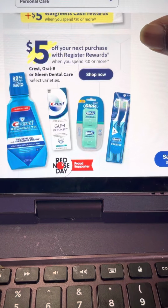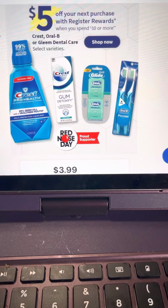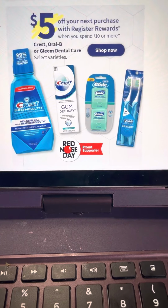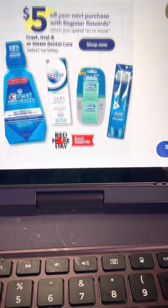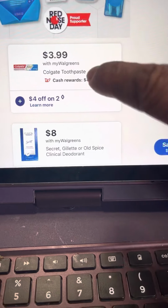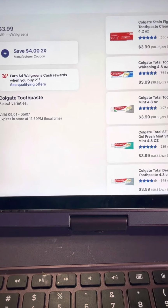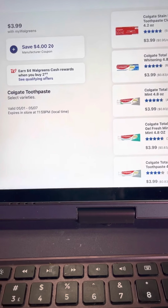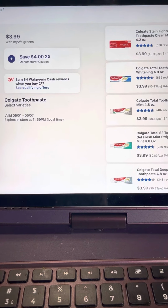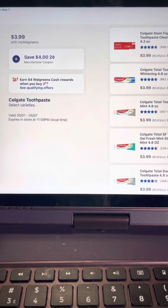I'm definitely going to do that. So up here we go again. So we have a Crest deal. So Crest or Oral-B or Gleam Dental Care, those are get $5 back when you spend 10. So you do that deal, and then this is, so look at here. So then we got Colgate deals, which is buy 2 and get $4 back. I'm sure that's what that says. Right, Colgate, buy 2, get 4 back. And when you buy 2, you get $4 off. They're only $3.99, making them completely free. You'll pay $4 and get $4 right back. So that is awesome.